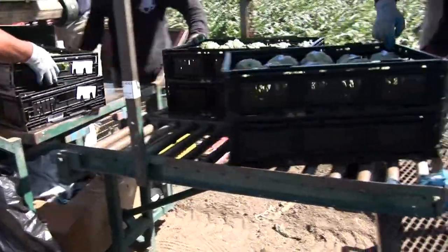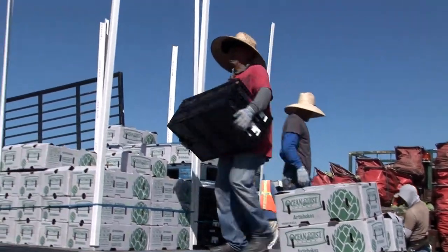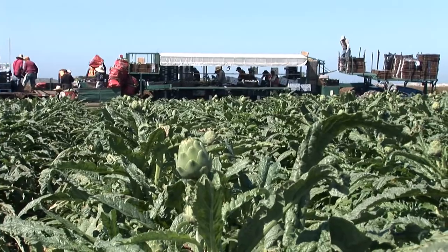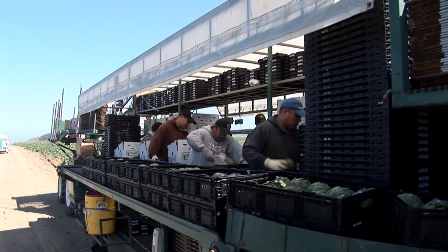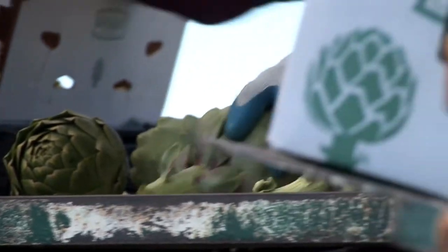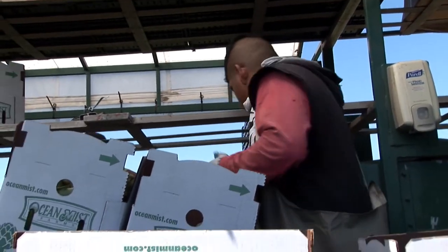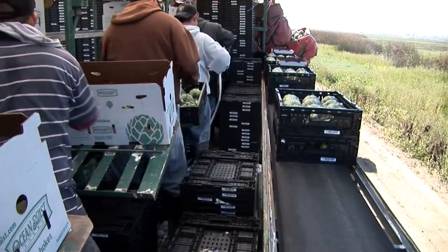The finished product comes back out of here and then is stacked onto this trailer that you see behind the harvest machine itself. The artichoke may look like a tough vegetable, but in fact, it's easily bruised. Packing in the field helps to minimize damage and preserve freshness. One of the main benefits to field packing is that the crop is packed into a box and then cooled within 4 hours here at Ocean Mist Farm. And so you have fresher product going to our customers.